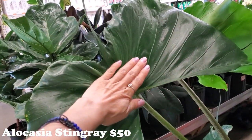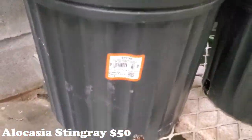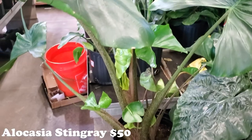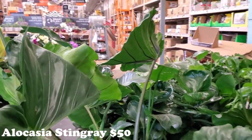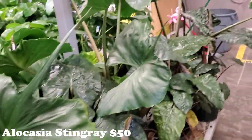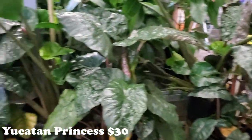Look at these huge stingrays. Oh my gosh, I think the last time I saw these big ones was at Home Depot, not at this location, but these are gonna be, what is that, $50? Look at this one, how huge it is with all its little baby ones too in here. Unfurling, got a baby one and a baby one. And then these big boys, oh my lord. And they have a bunch, look at how many. These are so beautiful with these little stingray tails sticking up. They're absolutely gorgeous. And then there's a couple alocasias mixed in here.